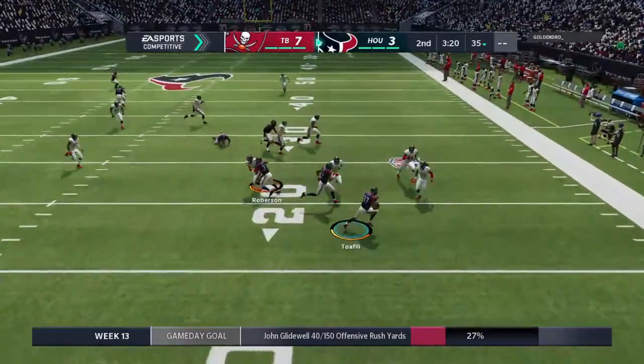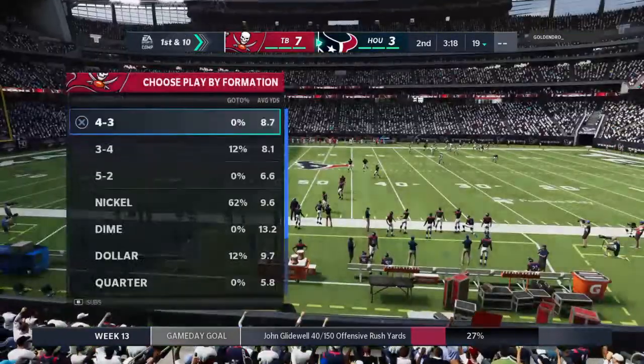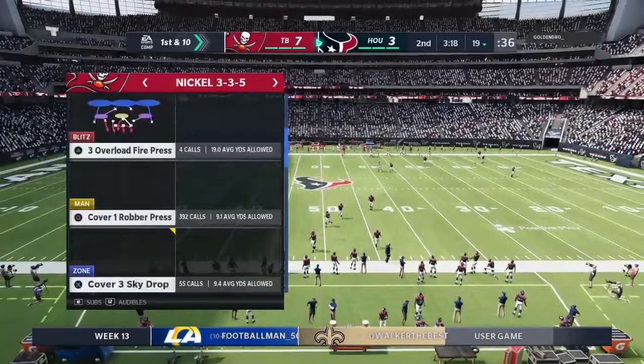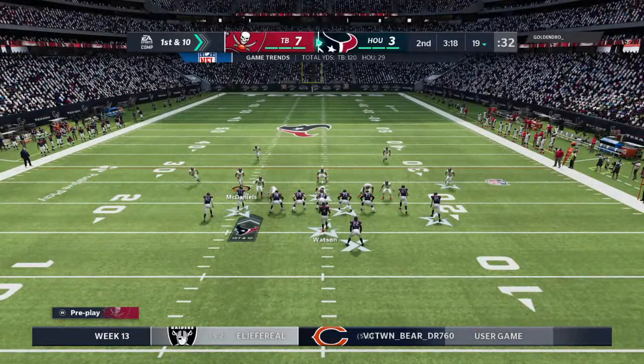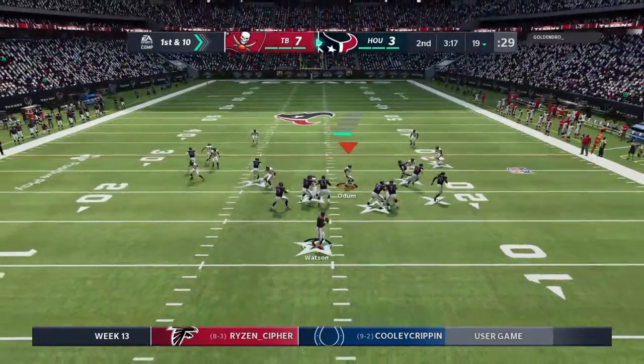Taken in at the 3. And good coverage there on special teams as they'll get him down shy of the 20, at their own 19-yard line. The Texans offense ready to go here for their next drive. And after the field goal last time, we'll see what they can get here.